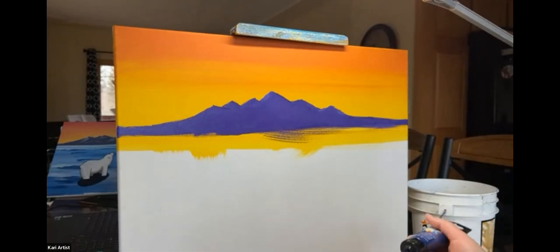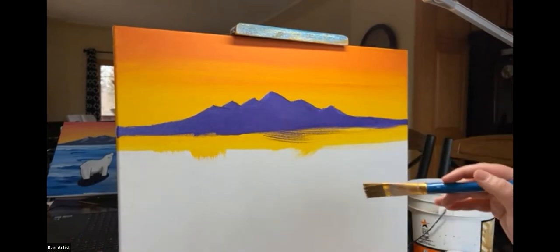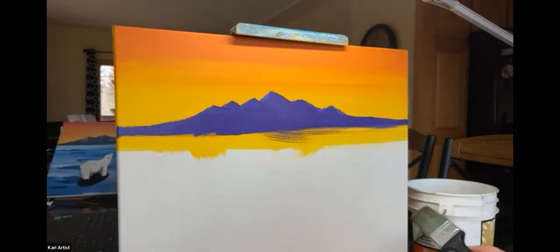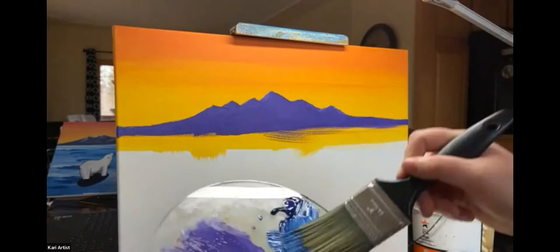So we're going to do our blue and a little bit of our white again. So we're just changing it up a little bit out of the tube. And if you have a little bit of purple on your brush still from painting the mountains, it's not going to be that big of a deal quite yet. So that's okay. Rinse it out a little bit, but it's not a huge deal. And I'm just going to be massively painting this whole bottom area blue. So I'm going to use my big brush again. Okay. So mix in some white and the blue.